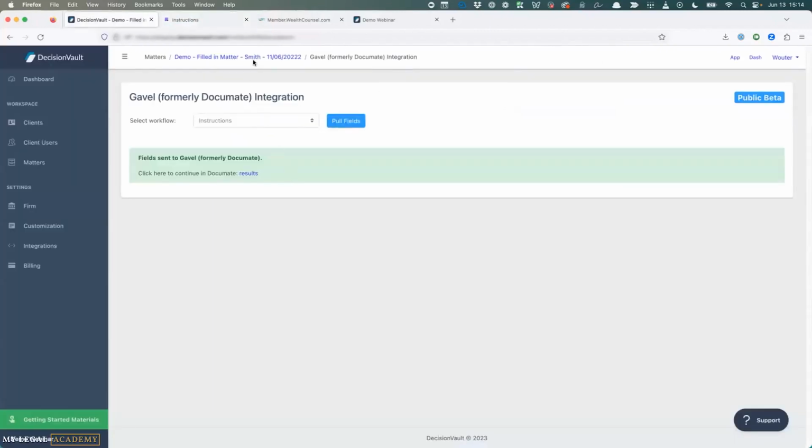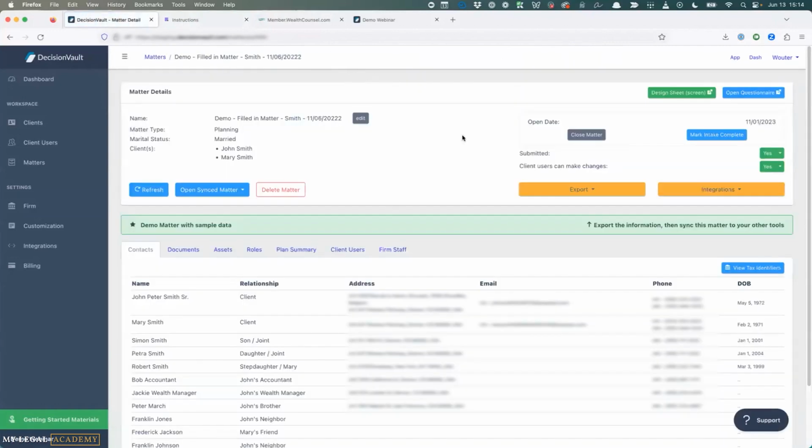So those are the big 3 of the integrations of DecisionVault. And as Sam pulled up, on our website, we have a big list of all the different integration partners that we have or that we plan to add. So that's the core piece of DecisionVault. It works with your other tools, and it'll take over the intake portion of those other tools and then lets you sync information to those different tools.